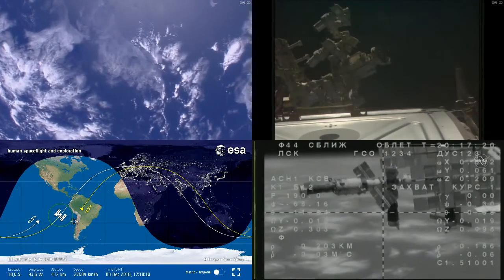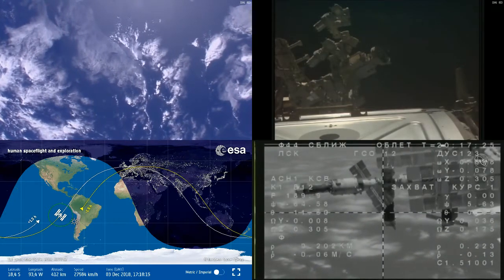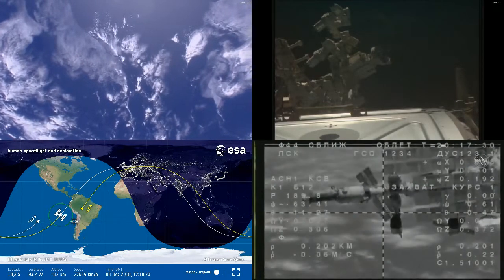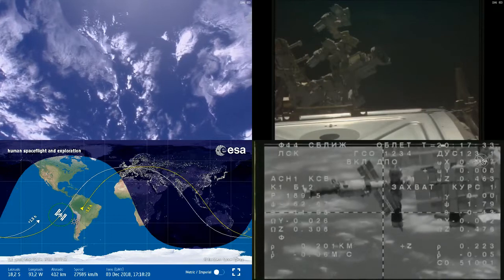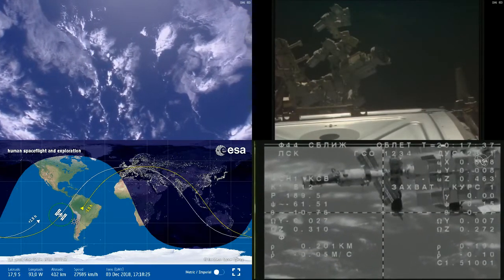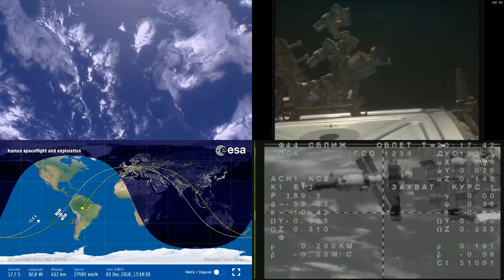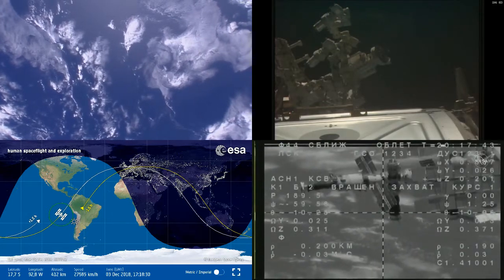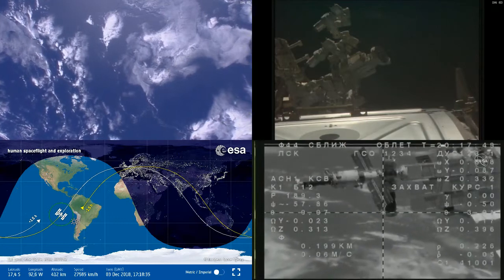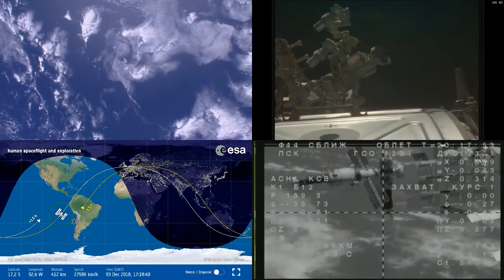Soyuz MS-11 continuing its fly-around mode to get into position for docking to the Poisk module, just above the crosshairs there at the top portion of the International Space Station. The Earth starting to come into view. What you're seeing there is the South Pacific Ocean. The International Space Station currently 256 statute miles over the ocean, traveling on a southwest to northeast coast, about to cross over the west coast of Ecuador.